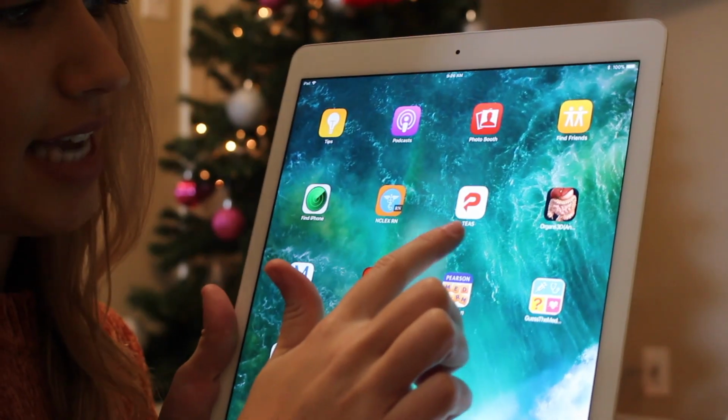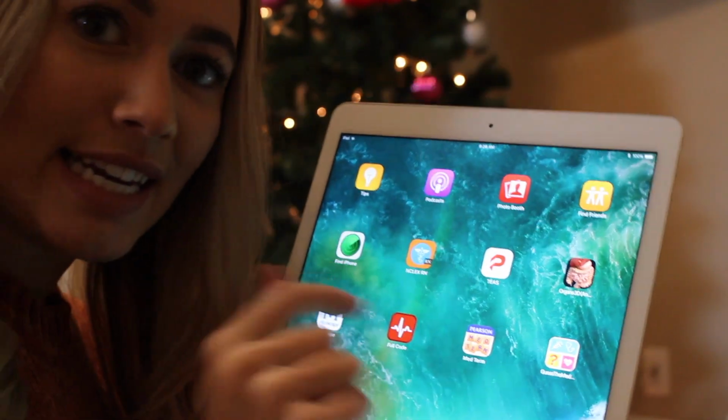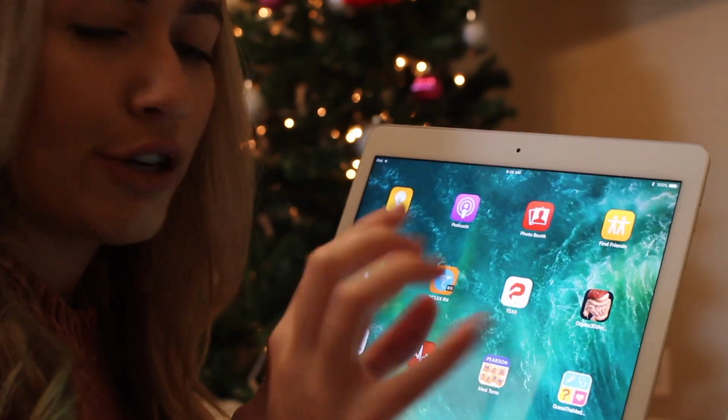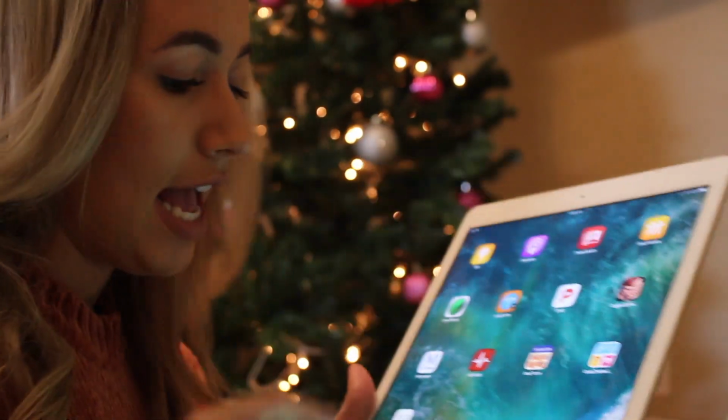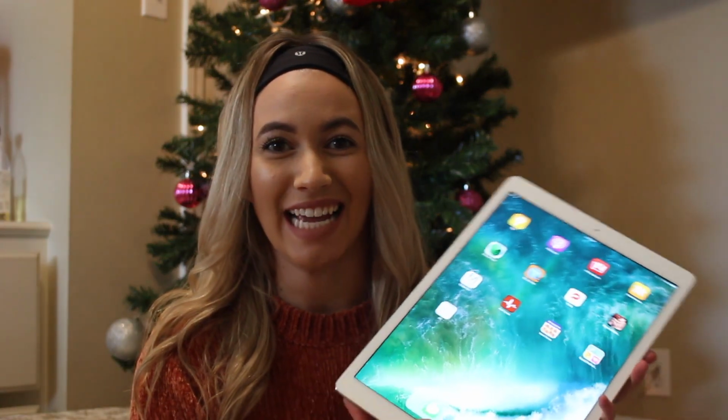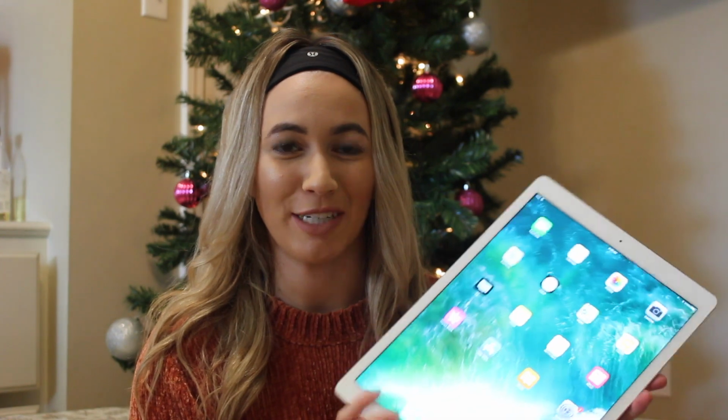I already downloaded some nursing apps since I'm going into nursing school. The TEAS test, which is a test that we have to take to get into clinicals. And so I've heard this is really good. This is Organs 3D. It shows you the organs and tells you what they are. And I downloaded one game, which is AA, because I really like it. I'm super excited about this, and I cannot wait to play around with it and use it so much more.